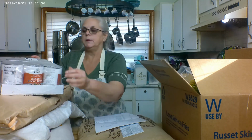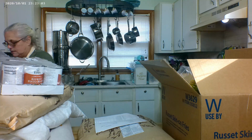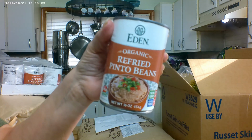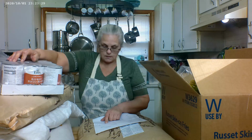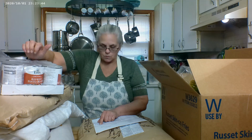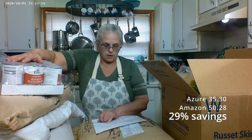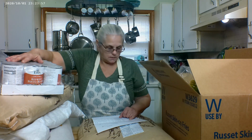The next item I got was this refried beans. This is considered a case. It's a flat, and it's Eden's refried pinto beans. On Amazon, they had a different brand, an Amy's brand, which is also an organic brand, and they were $4.19 a can. This came up to $2.94 a can. If I were to buy 12 of those, it would have been $50.28. We paid $35.30. That was a markup of 29%.